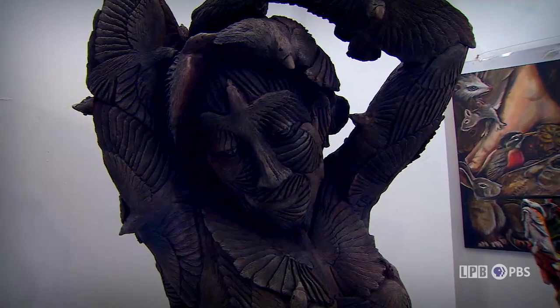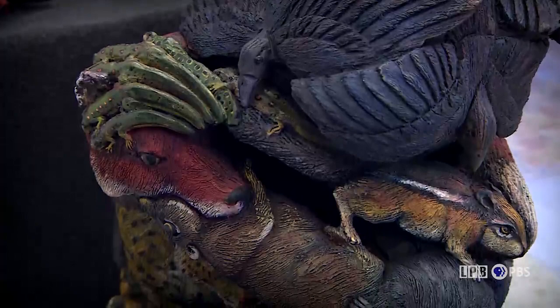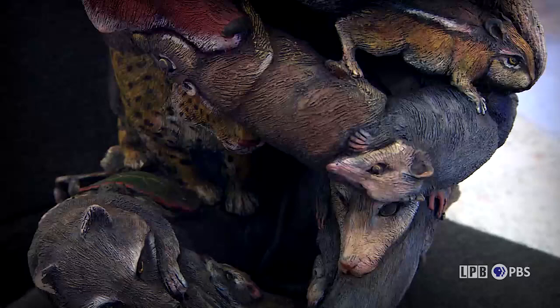And then I sit back and think, well, what kind of an animal will fit in this muscle group to make this feel right? And so then that just kind of evolves, and I don't know exactly what it's going to be until it happens.